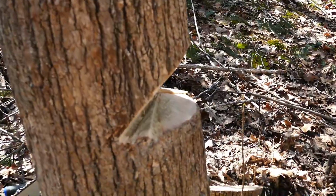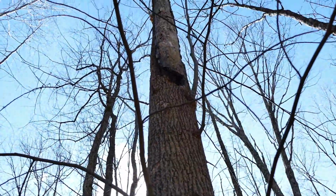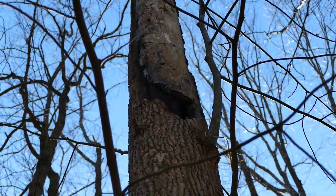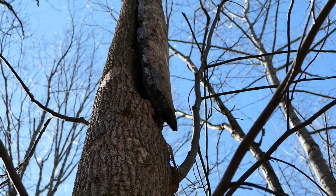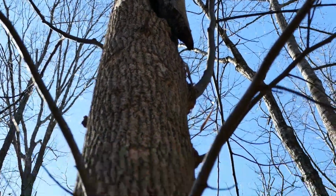I really boogered up the notch, but it'll be okay. But when I look up here, you see that? Let's see if we can get the lighting. That chunk of tree right there is like a spear just pointing right down at me. So that's kind of freaking me out.